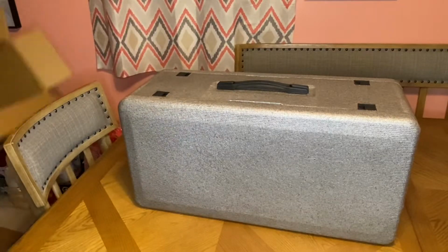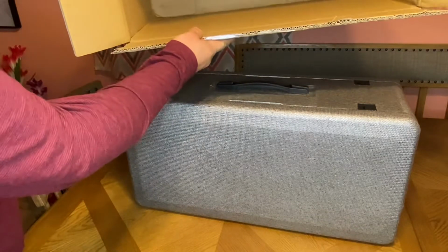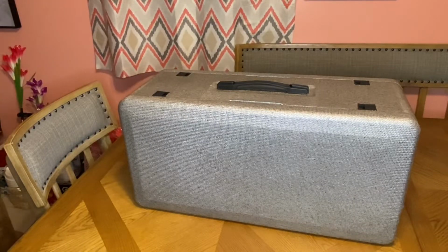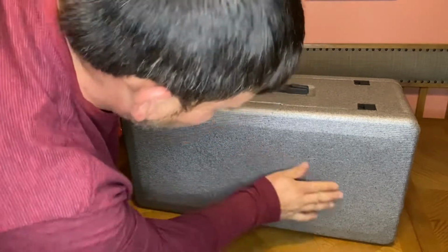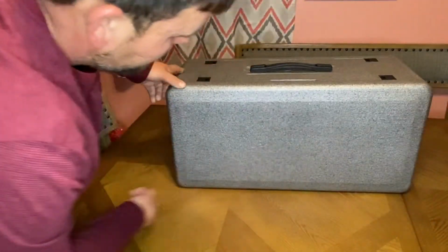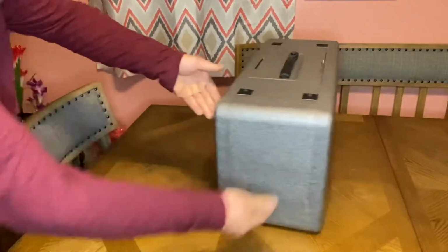So let you know, this box is extremely thick. Look how thick that is. Very, very solid, thick box. So it looks like it did a really great job of protecting it. Look at that. There's no smashed, dinged, nothing.